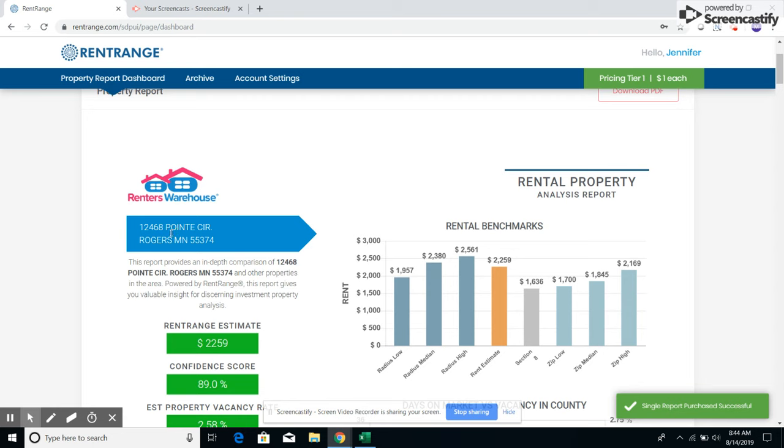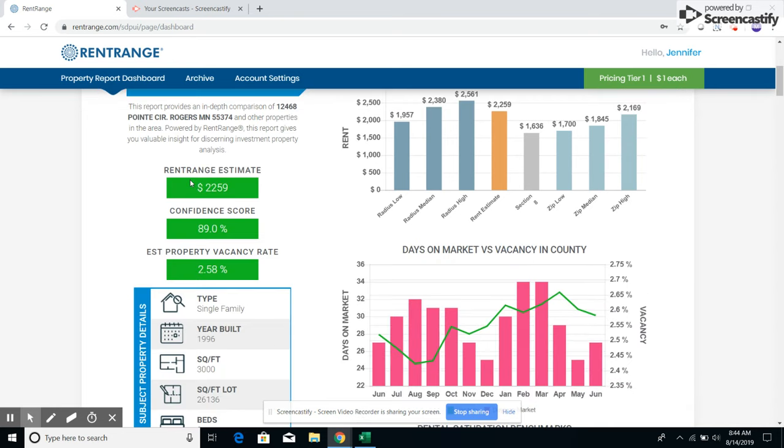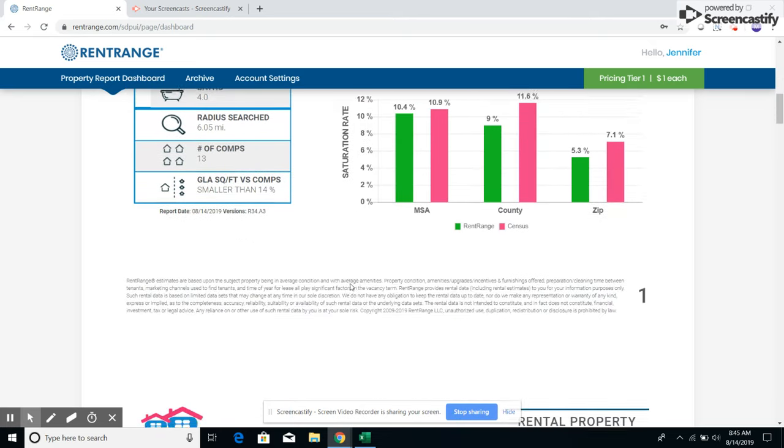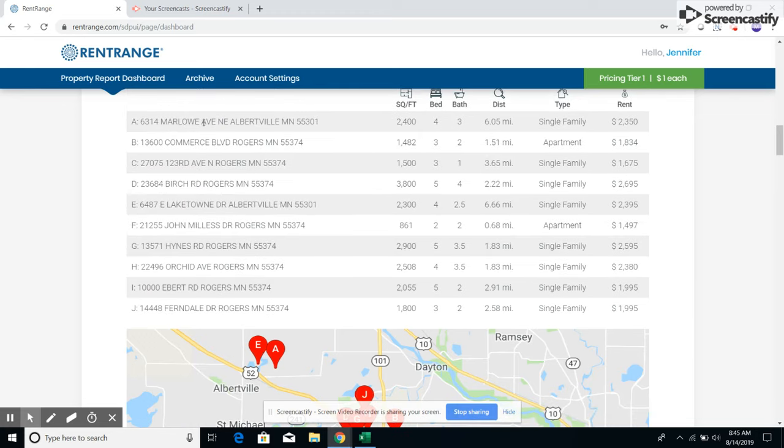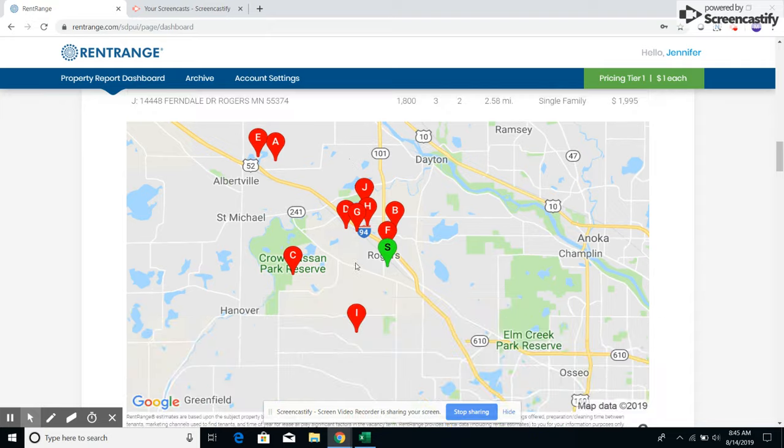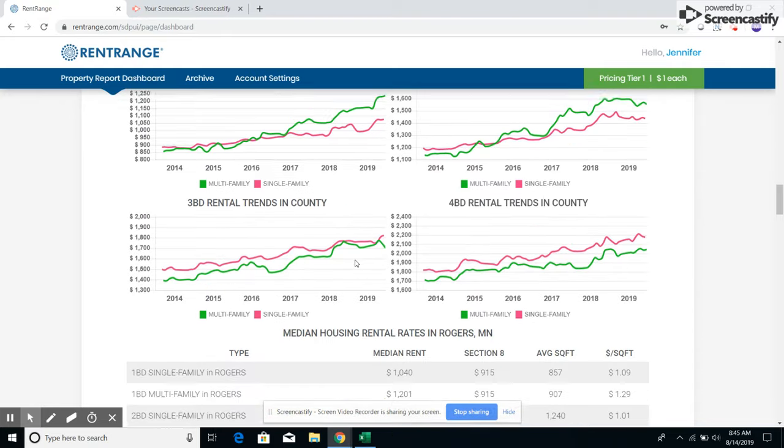So you can see here's my address here in Rogers that we put in, the rental estimate, confidence score in that number, estimated vacancy rate, etc. It'll also show you where my property is. This S is the subject property, and these are the comparables that are up here. So you can see comparable A is this property in Albertville, and so on and so forth. So pretty quick, pretty easy.